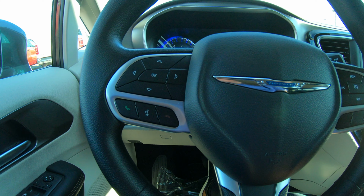As far as the inside of the vehicle, this does have power mirrors, power locks, power windows. Also on the driver's seat, it has an 8-way power driver's seat with a 4-way lumbar. It is a black cloth interior.